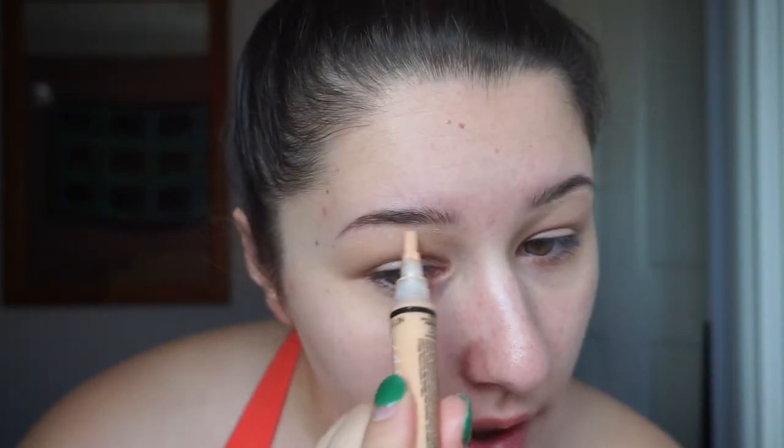I'm gonna carve out my eyebrows using my little beauty blender. I just don't think this is good for dry skin. I could imagine this on oily skin would be a girl's dream.